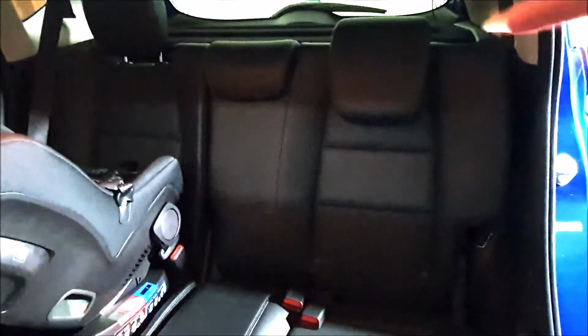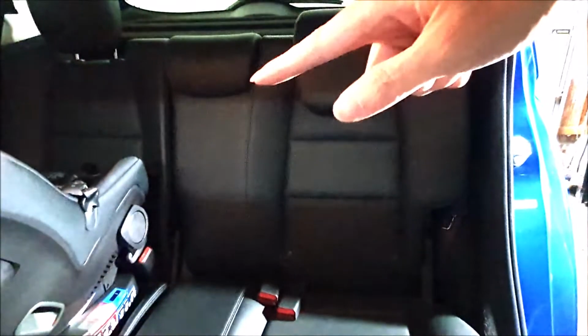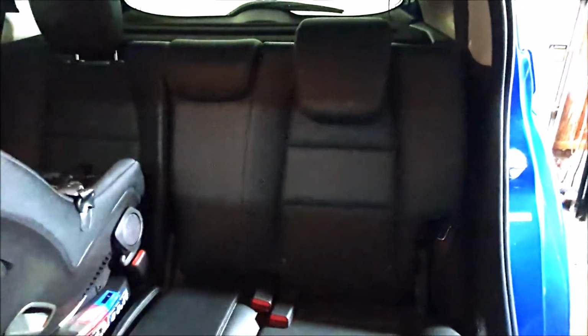Now, do we have enough room to seat 2 people back there with the car seat? I'll let you guys make the judgment, but I'll say that middle position looks pretty crammed. Don't think it would be that comfortable.